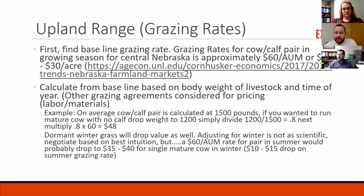And there's not too many 1,000-pound cows anymore. So I calculate it for a 1,200-pound cow and a 300-pound calf. So they'll give you an average for that for a pair during the growing season per month. And they also give you one per acre.